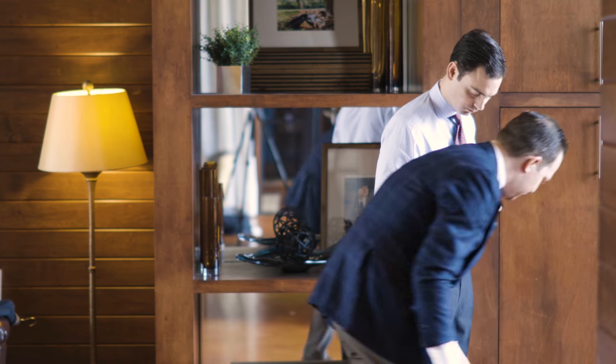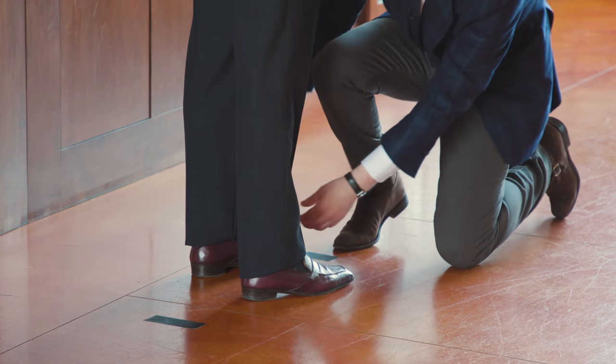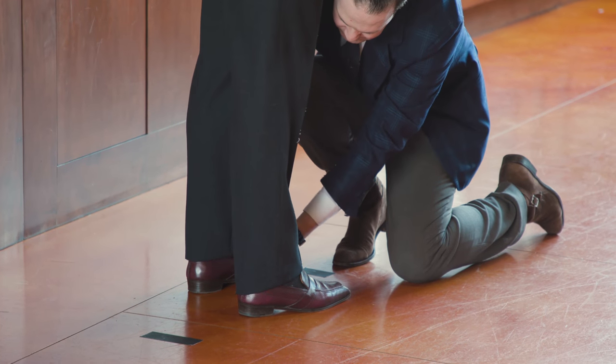Were you saying that you wanted cuff or no cuff? So I think we'll do cuff on these. Okay. And we'll do, I think, a nice 2-inch turnup. I like that. I think that's going to be a very elegant look with this.